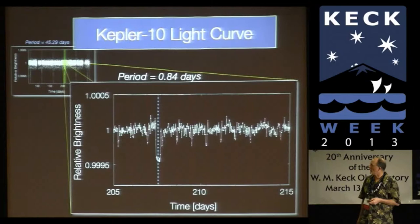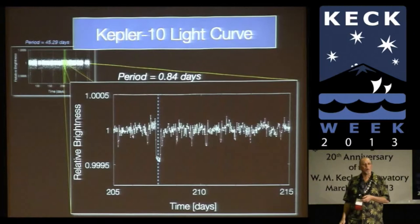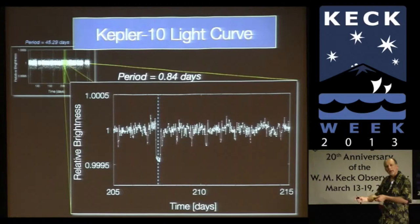But this being only 10 days of data, you can see that the orbital period of this planet is much shorter. It's about 20 hours. And moreover, it's a much smaller planet because the fractional dimming is now a little more than one part in 10,000. And that means that the size of the planet is only about a hundredth, that is in radius, that of the star. And that makes this roughly Earth-sized.